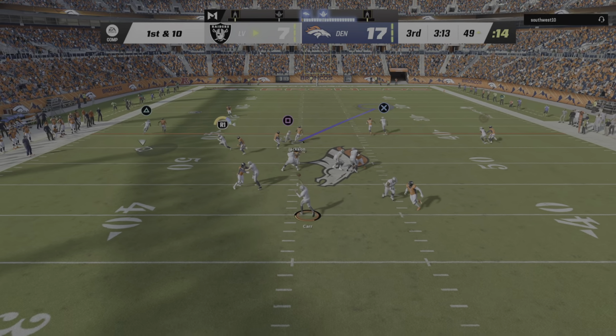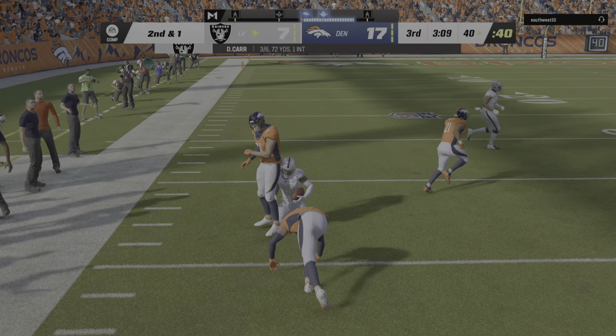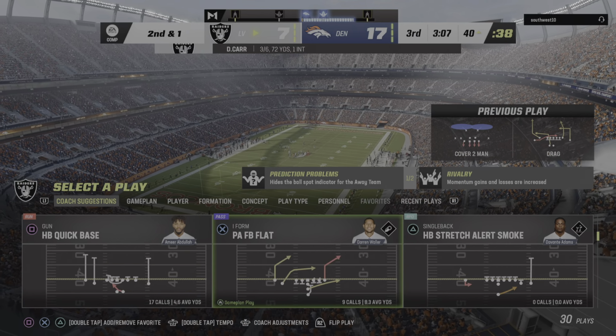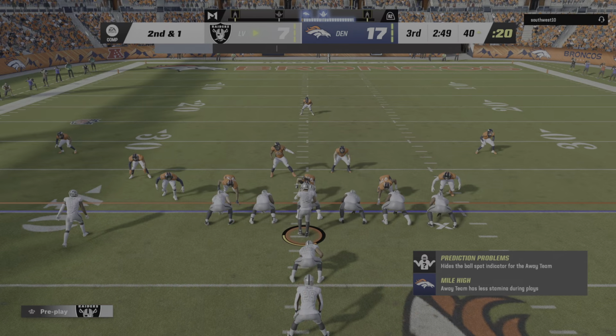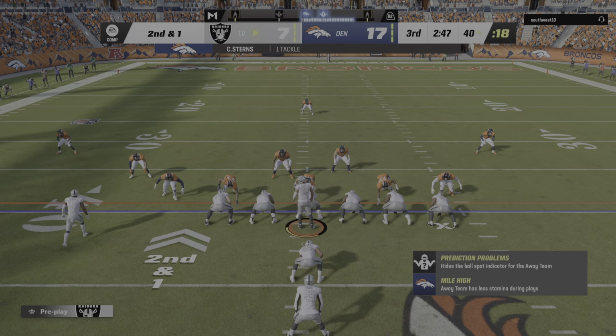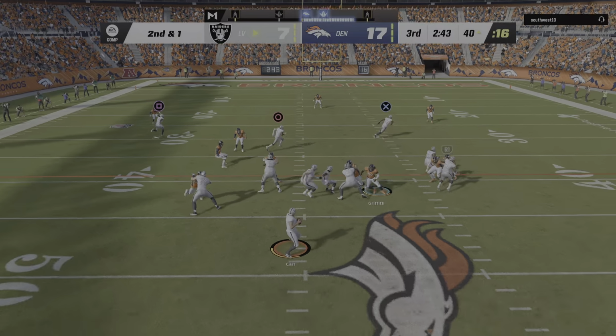Carr going to throw. A dump off for Abdullah. And he's going to get a solid gain of 9 before being brought down. 2nd and right at a yard. Just about every quarterback is trained to really look downfield first before you come back and make a nice, safe throw. And in this case, that's exactly what he did.